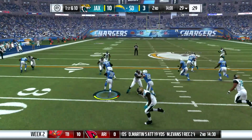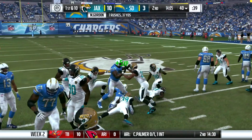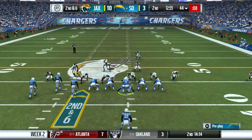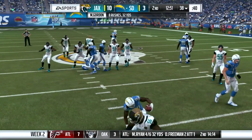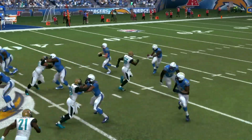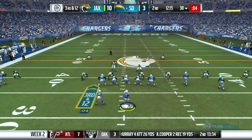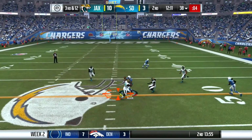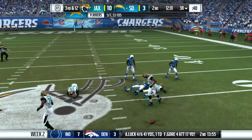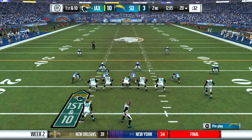10-3 Jacksonville here in the second quarter as again Gordon gets some running room. Already many more opportunities than he saw against that Kansas City front. They toss it out now, and there's Dante Fowler. They left him unblocked, and perhaps that wasn't a great idea. They continue to get in these unfavorable 3rd down situations. 3rd and 12. Rivers off the hands of Keenan Allen and nearly intercepted. They'll have to kick this away.